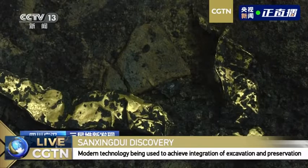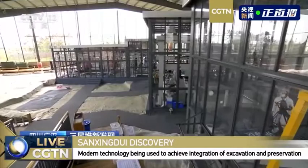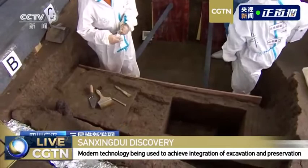And also in one of the pits, we encountered a wooden box. What is the wooden box for? What was it holding thousands of years ago? So we extracted some earth from the wooden box, and this afternoon we are going to analyze the fibers of the earth. This will tell us whether the wooden box was used to hold some silk products and silk cloths.